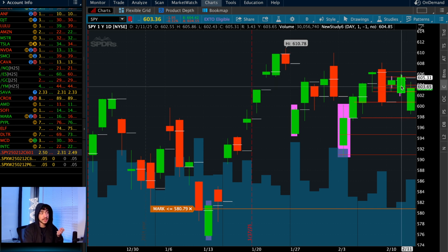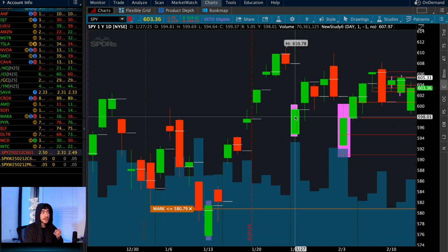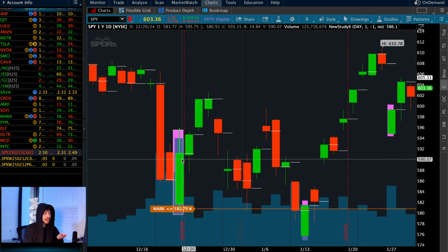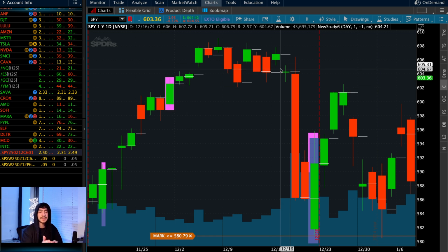If you go back historically and study how the SPY reacts in this particular situation, especially in comparison of this daily candlestick right here to this daily candlestick right here to this daily candlestick right here, you're going to see a lot of similarities. So overall, this is a very bullish trend. On a very bullish trend, the best thing you can do is buy an oversold dip.